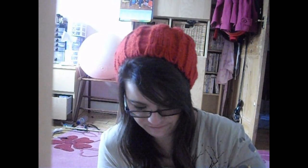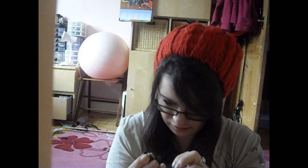I got the concealer, Studio Finish concealer, and my colour shade in this is, get that out, it's the NW25, and it looks like that. It does look a bit dark, but it's the right one anyway.